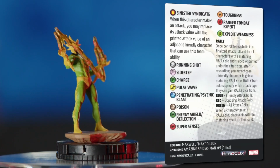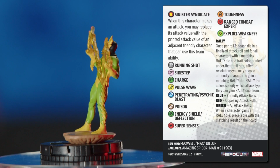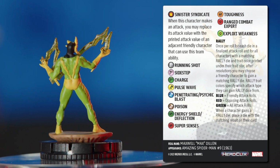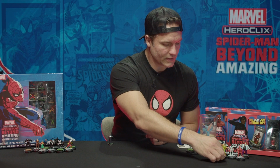Look at the back of the card there. You see he's got Sinister Syndicate. You have the explanation of the Rally die. If you're not sure how it works, you can press pause and read it. Maxwell Max Dillon. Boom. All right. One of the original members of the very first Sinister Six.